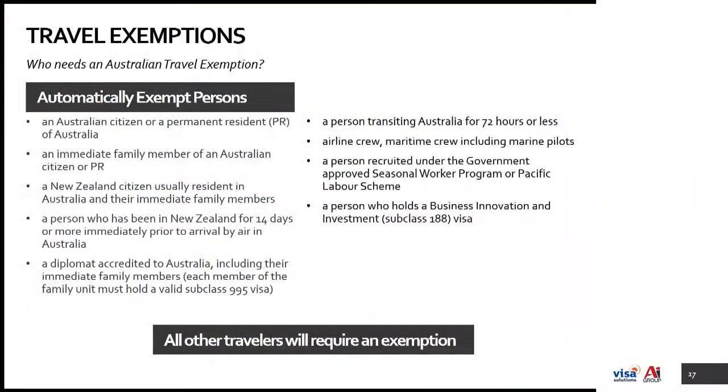So who needs an Australian travel exemption? In here, you're automatically exempt if you're an Australian citizen or permanent resident of Australia, and if you're an immediate family member of an Australian citizen or PR. So in here, what defines immediate family? They're your spouse and your children. And next will be the New Zealand citizen who usually lives in Australia and their immediate family members, and the person who's been in New Zealand for the last 14 days before coming to Australia by air. And a diplomat accredited to Australia, including their family members. And the person transiting Australia for 72 hours or less.